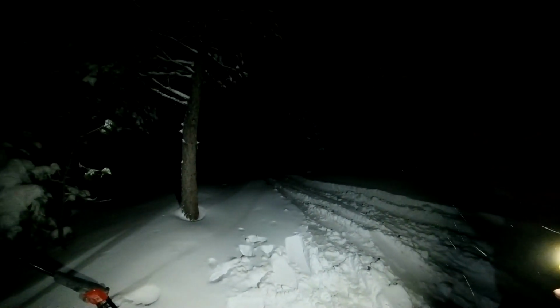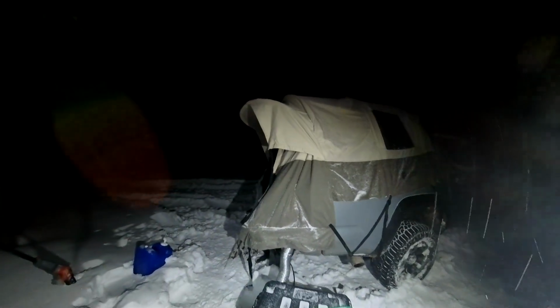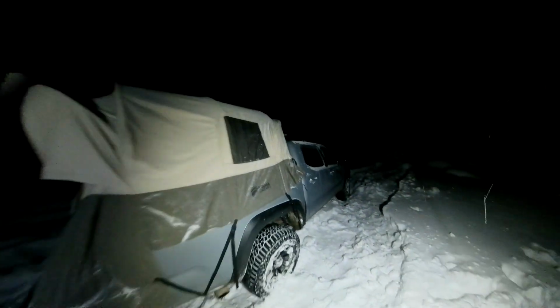Here's the trail, and you can see that it's a little bit thick here. So this was made trail a little bit, but it stops about here. We didn't press our luck and found a little flat spot here. So that's where we're camping out. There's not going to be anybody driving there. Got the diesel heater, the new one, and always the trusty Kodiak canvas tent.